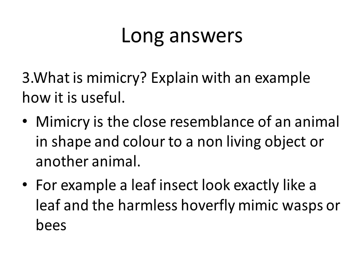And then third one, what is mimicry? Explain with an example. So what is mimicry? It is the close resemblance of an animal in shape and color to a non-living object or another animal. Some animals look exactly like some non-living things. The leaf insect looks exactly like a leaf, and the hoverfly mimics wasps or bees. These are examples of mimicry.